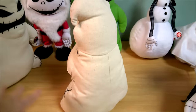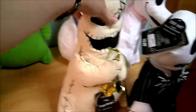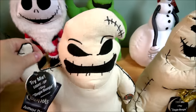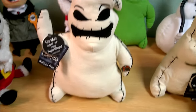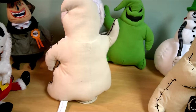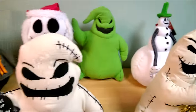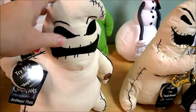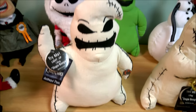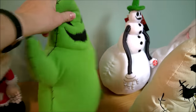So, he's this burlap color. And he has a saxophone. And then the other Oogie Boogie I have, also this tan color here. He also plays the same song. So, we'll try that. Oh, he lights up. And he actually sings the lyrics, so that's cool. He actually does the lyrics. Whereas the other one makes sense with the saxophone, that would just be music. So they even changed that up. I think that's really cool. Glad they did that. Didn't even pay attention to that.